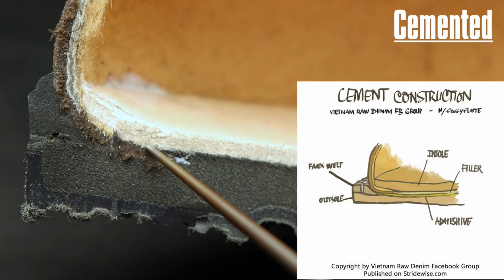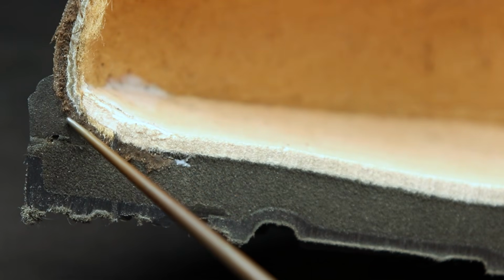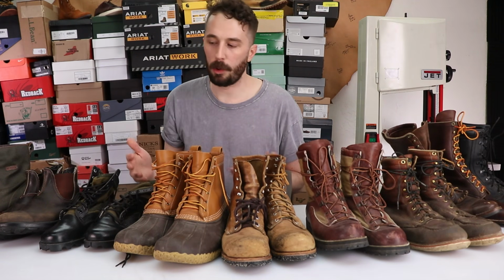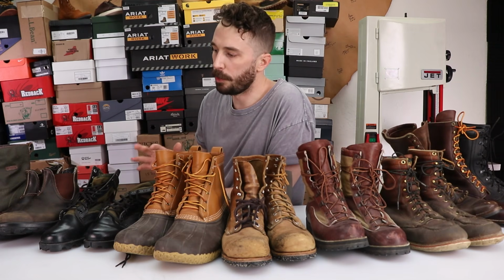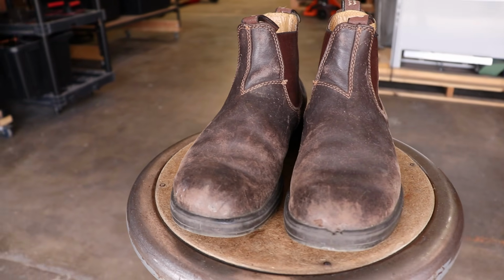They just glue with contact cement the upper to the outsole. There's a lot of really good cemented boots out there, but the problem with it is you only have glue holding the boot together, unlike a Goodyear welted and a stitched down boot where you've got stitching and glue holding them together. So when it comes to used boots, a lot of times I'll stay away from cemented boots just for the simple fact that I don't know what the history of the boot is, how long they've been left in the sun and the heat.